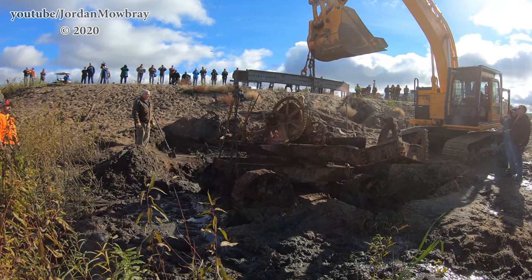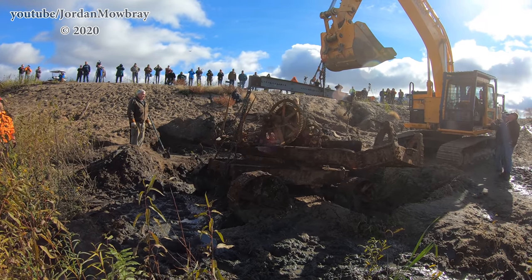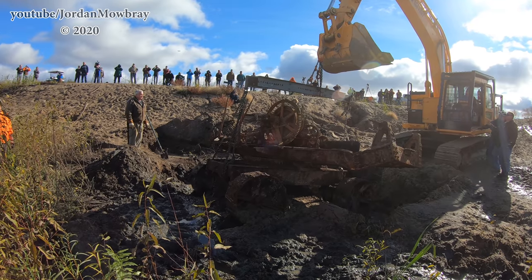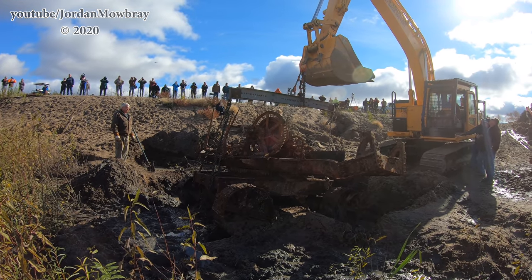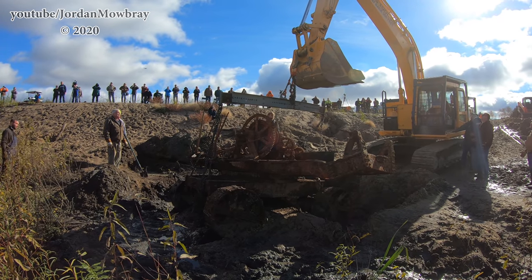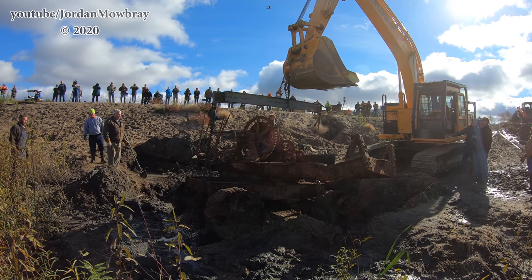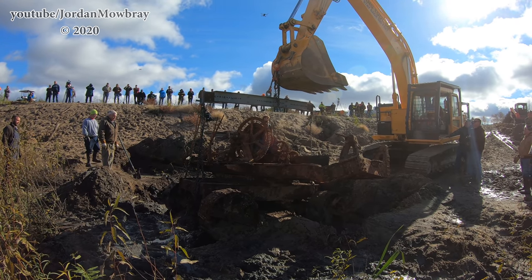You can see the steam shovel was a little too heavy for this excavator though. I did talk to the operator a little bit later, and he said that he should have been able to lift 12,000 pounds, so this frame weighs over 12,000 pounds. Later on, you'll see how they were able to get the steam shovel out of this hole though, without being able to lift the entire frame.